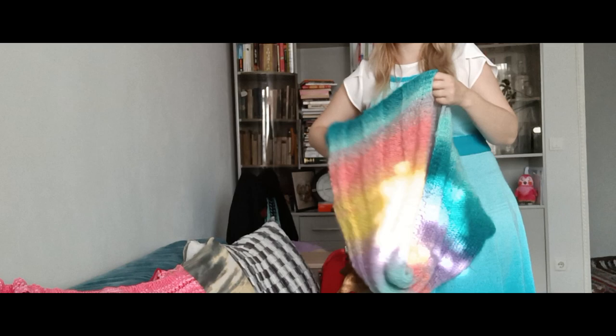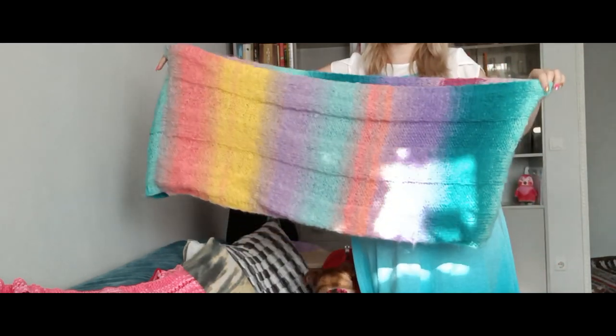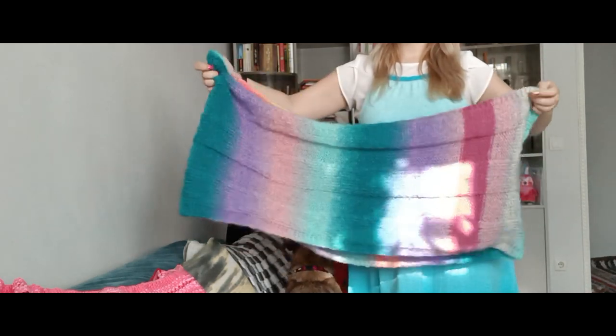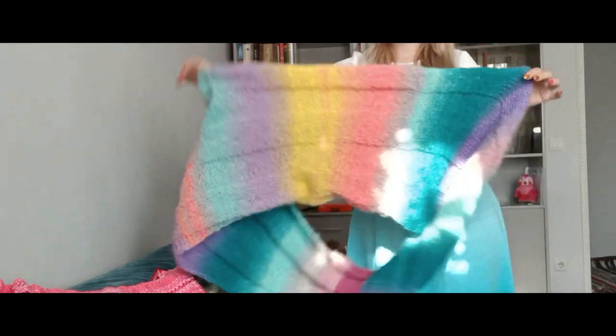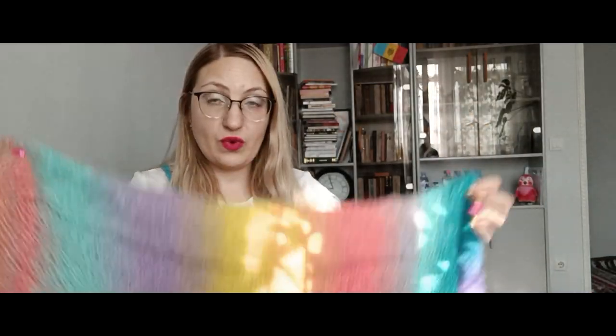Let me show you. It's quite big actually. So I made it for Natalia, one of my friends, and then when I was trying it out, I thought it was way too short. So then I added this part, which was from an old scarf I made last year with the rainbow colors, but it was way too small for me to wear by itself.